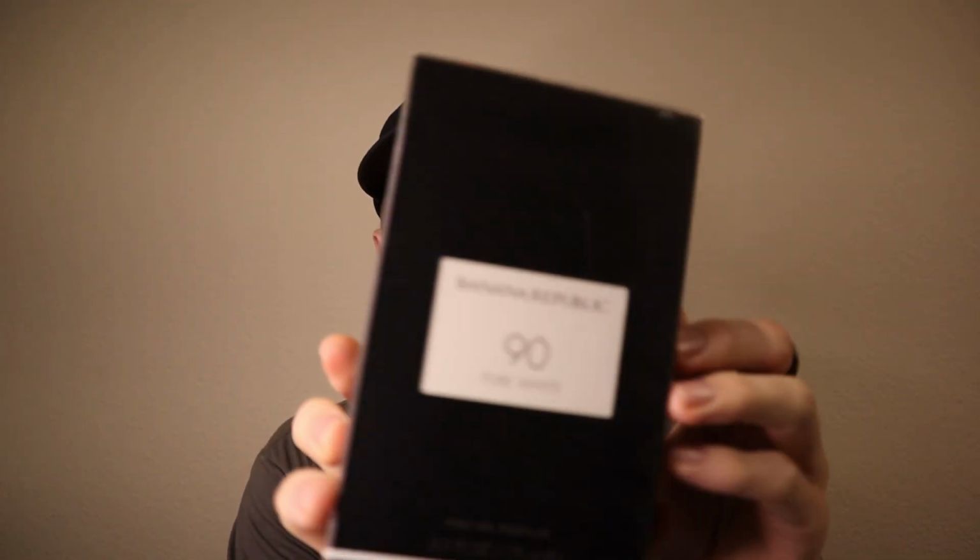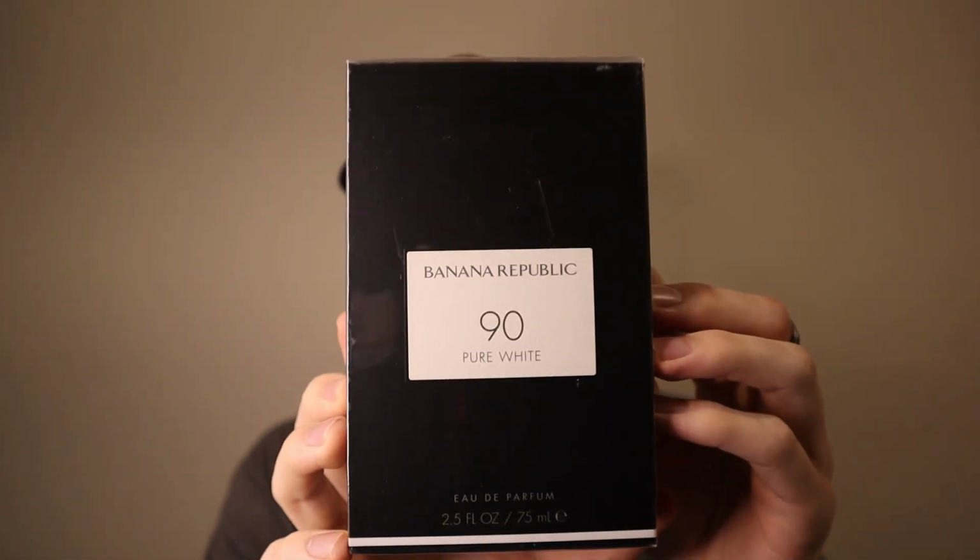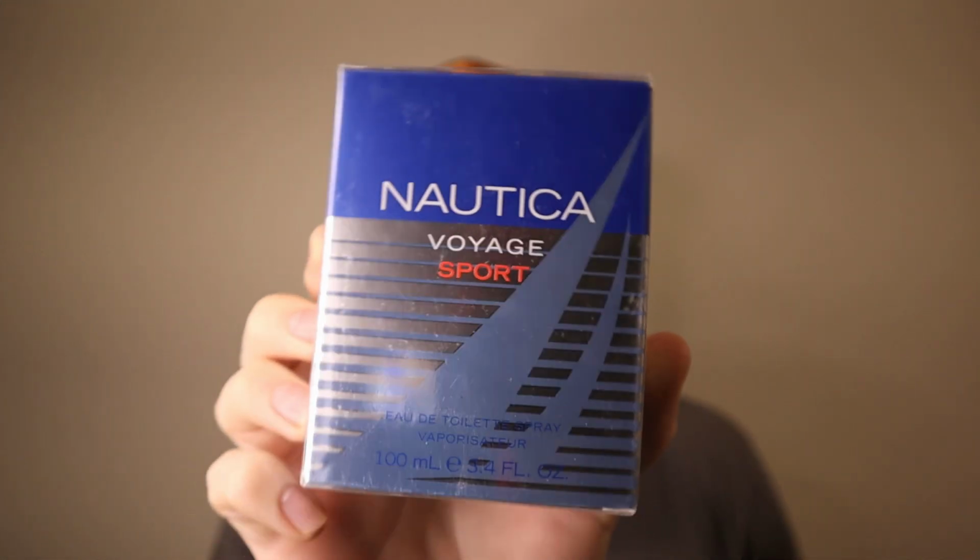Starting right off here, I got another Banana Republic Icon fragrance. This one is Pure White. And yeah, this one sounds like it's gonna be really nice for warm weather, for the high heat actually. Next one I got was Nautica Voyage Sport, which is a sport flanker, so you would hope that it would be good for the warm weather. You know, Nautica Voyage is already a cooler, refreshing fragrance, so I imagine this one's gonna be ultra refreshing.